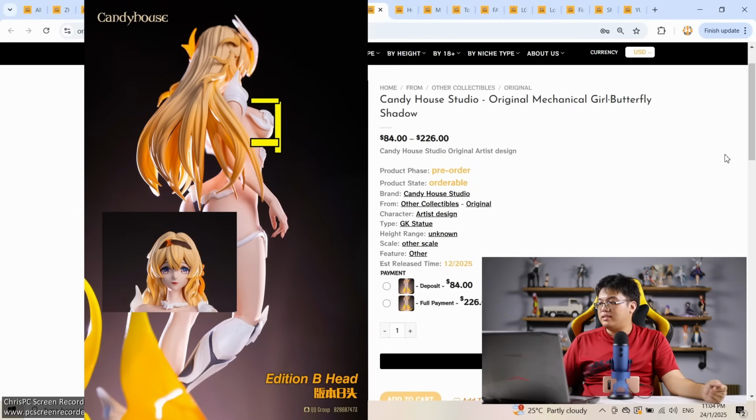Candy House Studio has an original mechanical girl, Butterfly Shadow. Doesn't look very good in my opinion. This feels like a bootleg version of Firefly in a way. Yeah, the one from Honkai Star Rail. Similar concept, you know, Honkai Star Rail's Firefly, they have this version where she wears almost no clothes. It feels very similar. I wonder if it is inspired by the same character.